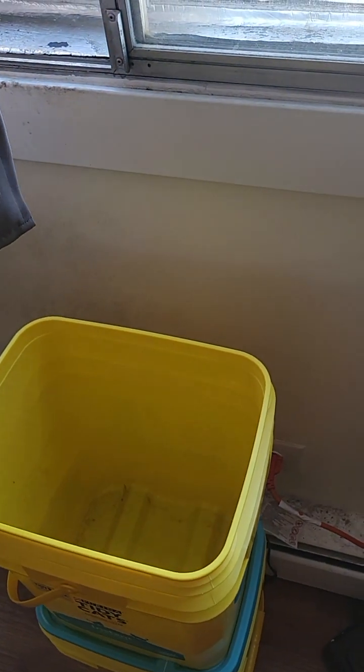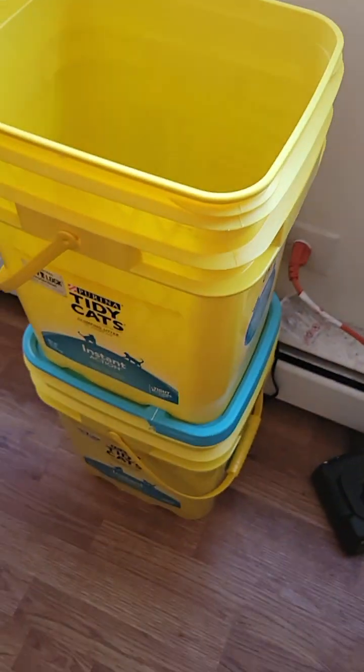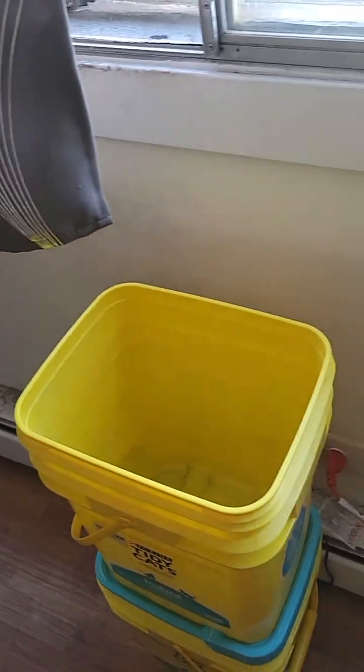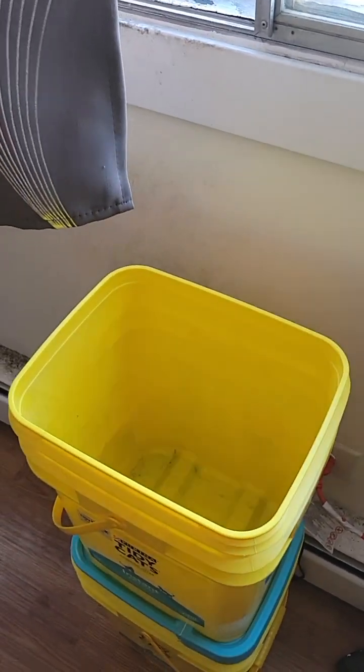And my third bucket, I could have dirt in it, and it would be right in front of the window to get sunlight. I could plant a plant in there. So my two bottom buckets would have supplies, whatever I need, and my top bucket would have a plant in there. I could have a little home garden, which I am intending to do.